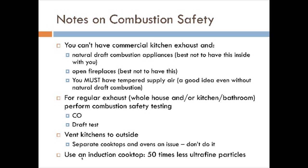But if you use an induction cooktop, if we're looking at the ultrafine particles that we worry about for health, we get a lot less particles emitted from an induction cooktop, sometimes 50 times less. And the reason for that is it just doesn't get very hot, unlike, say, the flame from a gas oven or the glowing red hot element that you have for a regular electric cooktop. Induction cooktops just operate at a lower temperature. They don't create these ultrafine particles.